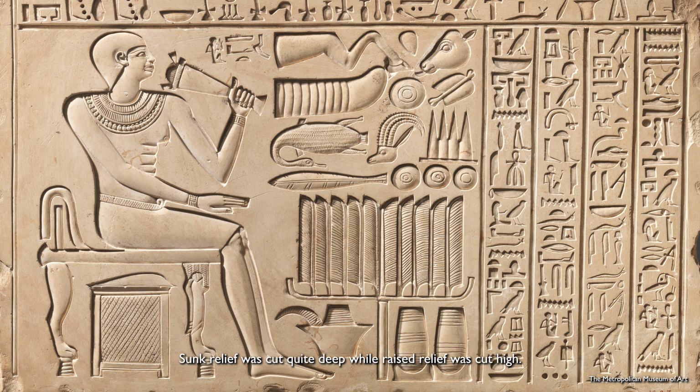Sunk relief was cut quite deep, while raised relief was cut high. Greater detail was applied to textures such as that of hair, jewelry, clothing, bird feathers, and reed leaves, which actually represent loaves of bread. Even depictions of pottery and furniture were decorated with incised lines and hatch marks. Such art continued into the 11th dynasty, demonstrated by the reliefs of Neferhotep's mortuary complex, as in this example depicting one of his wives, Khemsit.